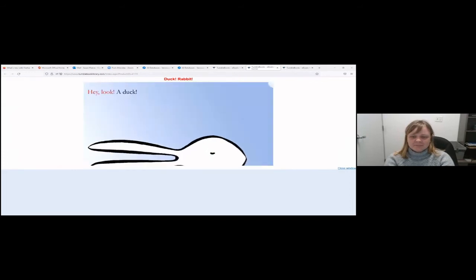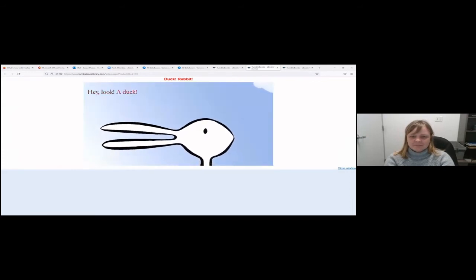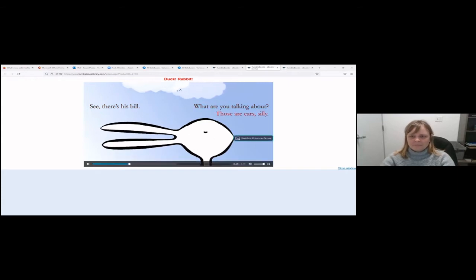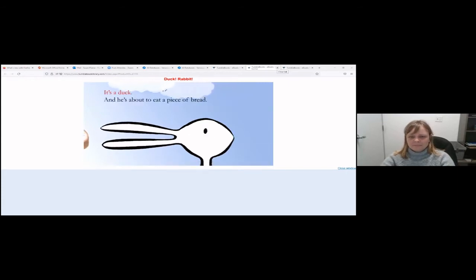Hey, look! A duck! That's not a duck. That's a rabbit. Are you kidding me? It's totally a duck. It's for sure a rabbit. See? There's his bill. What are you talking about? Those are ears, silly. It's a duck. And he's about to eat a piece of bread. It's a rabbit, and he's about to eat a carrot.